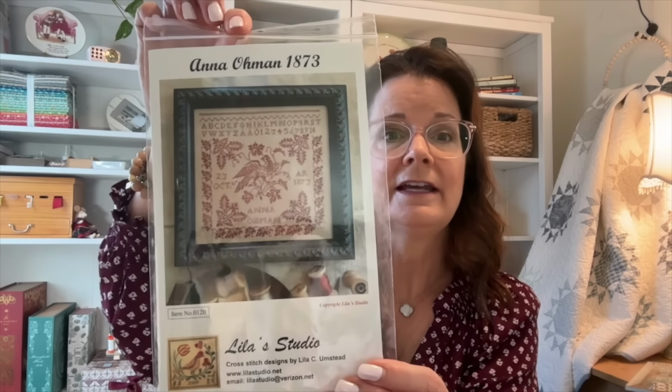My next one is my Blessing sampler for 2026. I started this on January 1st. Anna Oman by Lila Studio. And I'm using a Silken Colors silk called Crimson Wood.